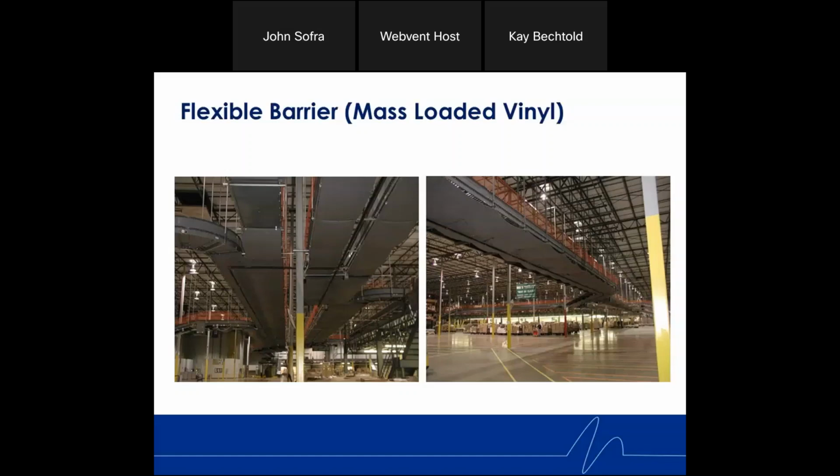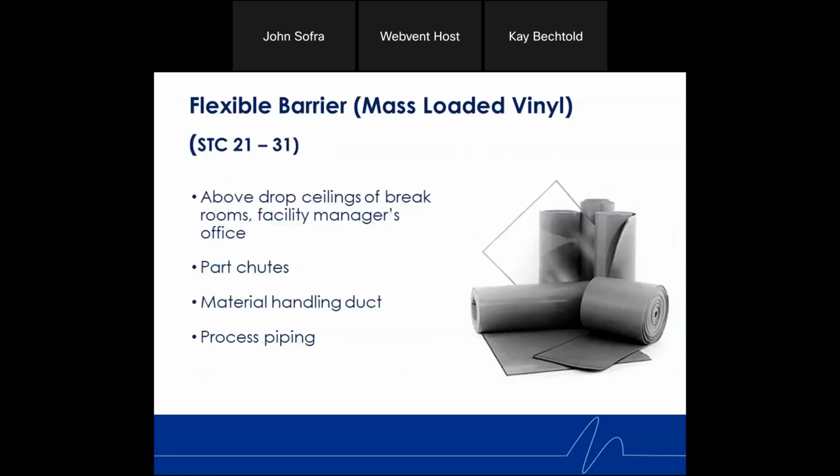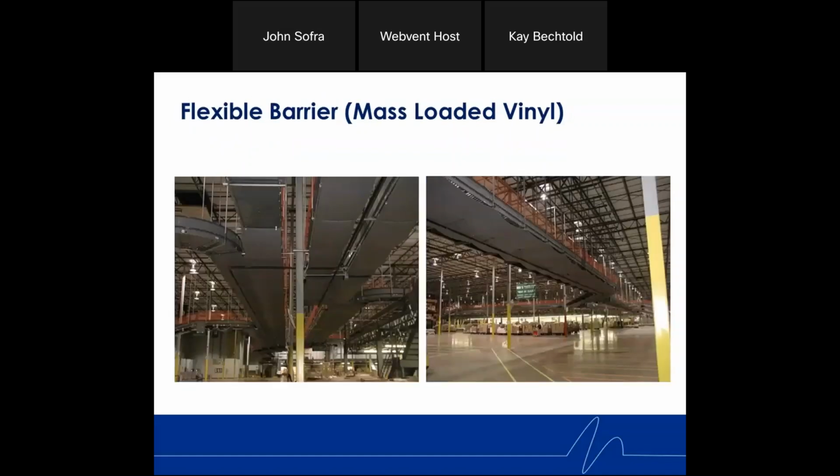So this particular one is a large warehouse where there's overhead conveyors. And underneath this, I don't know if you can see my pointer or not, but underneath these conveyors is actually the mass loaded vinyl we had just talked about. The only difference is it has grommets installed into it. And everywhere there's a motor, it's hard to see here, but there's a motor right here. In the lower left picture, there's a motor, and there's actually some clips where you can undo that, drop the reinforced vinyl, and service the motor very easily. But it controls all the noise propagating down to the personnel below.